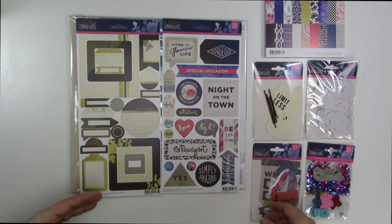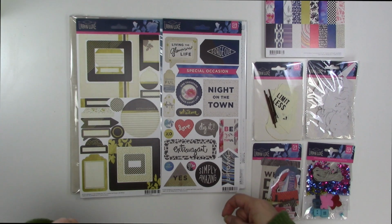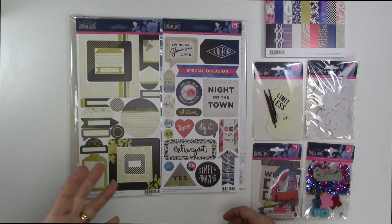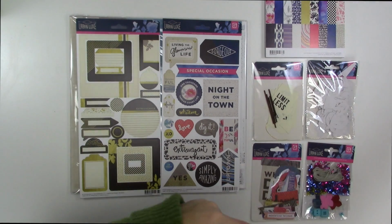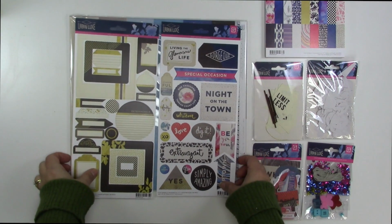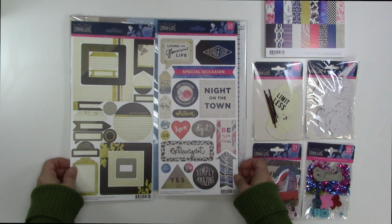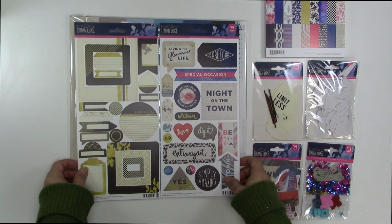But what I'm saying about the Urban Luxe collection is that what I love about it is that it's so different from other collections, from the color schemes and the designs and the patterns. So I love Basic Gray for that. I don't often buy Basic Gray because of what happened with the Grand Bazaar. It's a little hard for me to scrapbook with it. But sadly, they're not going to be manufacturing scrapbooking supplies anymore.